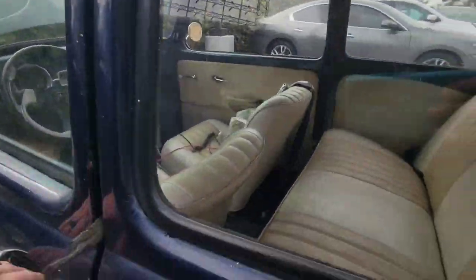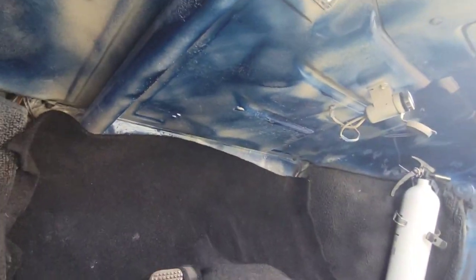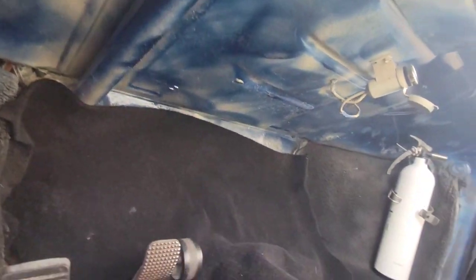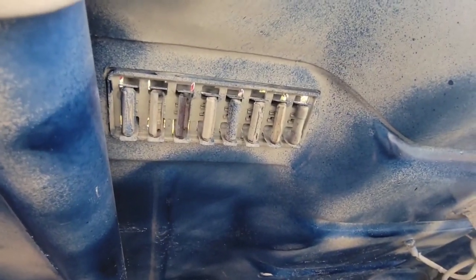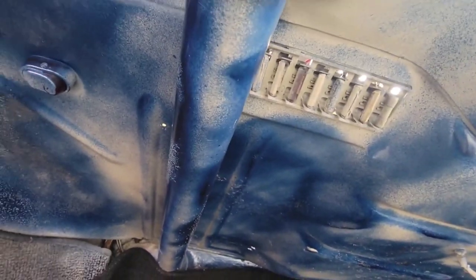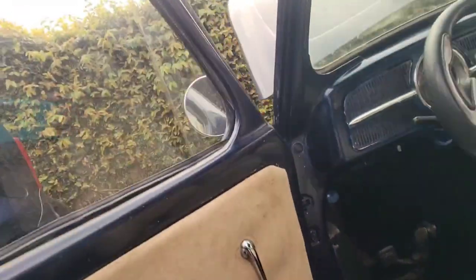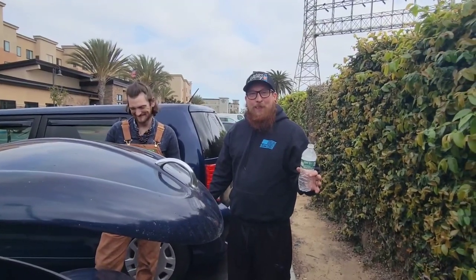Alright, so we found out that we've just been chasing an issue for a half hour because everything stopped working. Messing with wires, and it turns out these shitty little fuses that somebody painted over at one point, one of them had a bad contact, so we're fixing things for nothing. Alright, are we running? We're running.